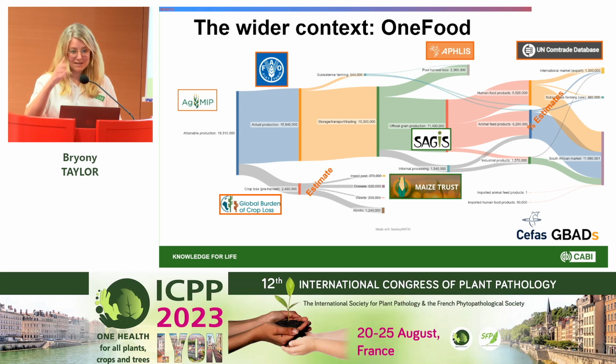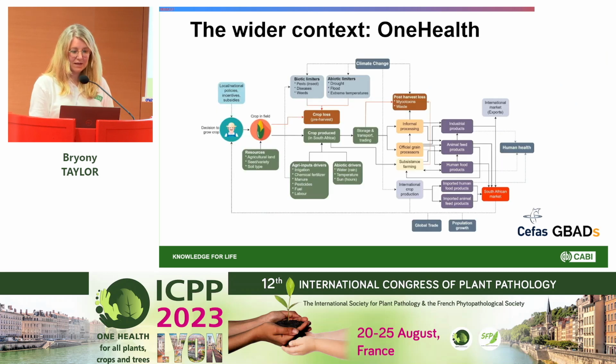So at the moment, this is a conceptual framework, and we have a 2-year project to put real figures into that. And we're also looking at the wider context of One Health. So how does this information embed itself in the One Health framework? And again, this is under the CFAS funding.